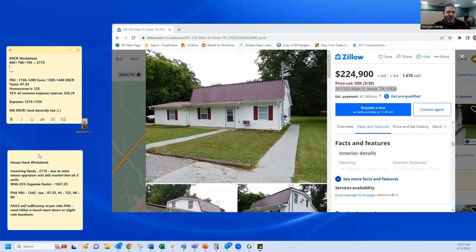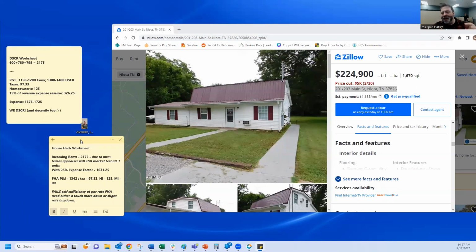You will qualify on this property for the 1.25 DSCR improved rates. I say improved rates. DSCR are always a little bit nasty, but it is what it is. House hacking, one of those properties that is eligible for this almost, right? We'll get into that. So 2175 is the same, right? And then our 25% expense factor, you get a 25% haircut on all incoming rents when we're doing self-sufficiency. Okay. Now, even though you're living in one of the units, the self-sufficiency test cares about what the property looks like when you move out. So it does count the property that you live in.